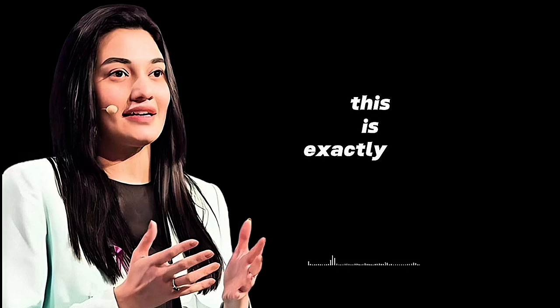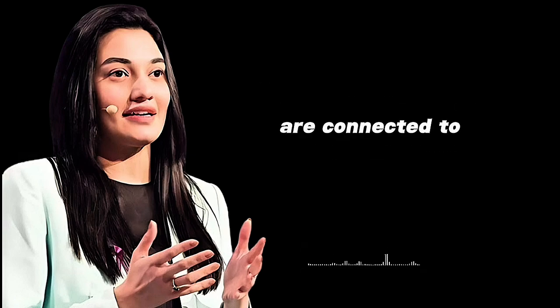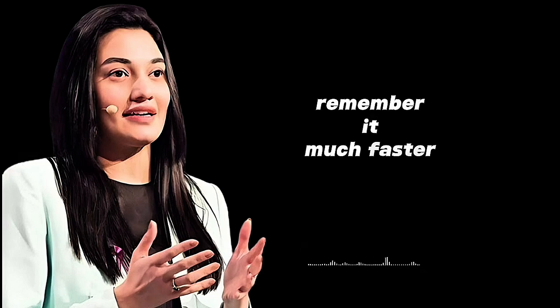This is exactly how your brain stores language. The strongest memories are connected to images and experiences, not translations. So every time you learn a new English word, don't connect it to another word. Connect it to a picture. Your brain will remember it much faster.